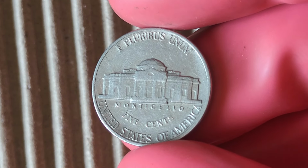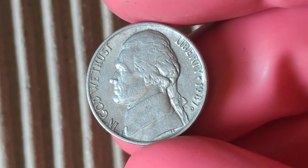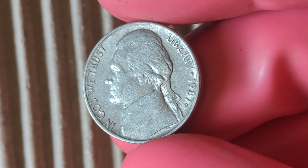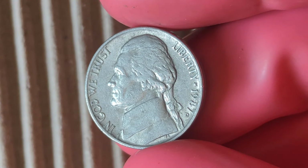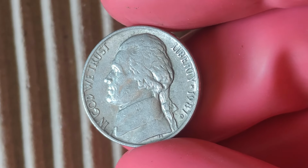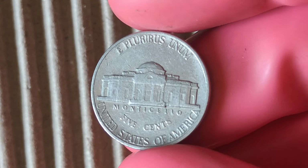Let's uncover the details. Let's start with a little background. The Jefferson nickel was first introduced in 1938, replacing the Buffalo nickel. It features Thomas Jefferson on the obverse and his famous home, Monticello, on the reverse. The design has gone through some changes over the decades, but the 1987 D version still features the classic Monticello design. The D mint mark stands for the Denver Mint where this particular nickel was struck.